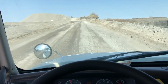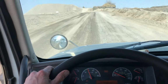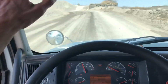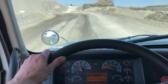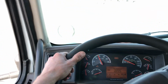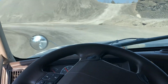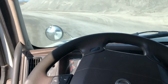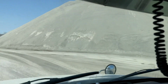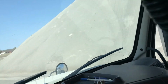Yeah, if that water truck hadn't come down here, this whole place would have a whitish, yellowish, almost like smoke everywhere. It's from the dust, because the dust is so fine from the limestone. Normally I would have my windows closed because that dust settles on everything, and it's a bastard to get off. So go around another big mountain. I mean, that pile beside me is probably 40 feet tall.